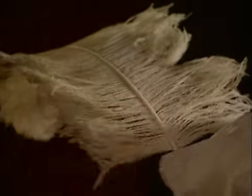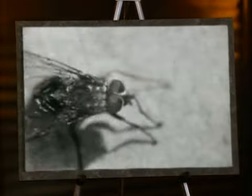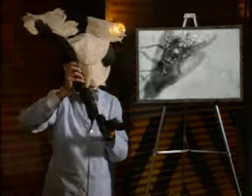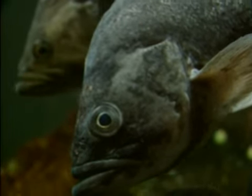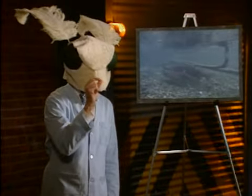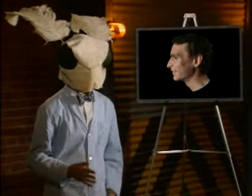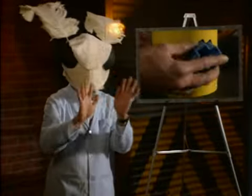Moths have very sensitive hairs on their antennae that allow them to smell molecules in the air. Flies have smell sensors on their feet that allow them to smell whatever they're walking on. Fish have smell sensors in their nostrils that allow them to detect tiny concentrations of chemicals in the water they're swimming in. But whether you're a fish, a fly, or a human, when it comes to smell, it's all done with molecules.